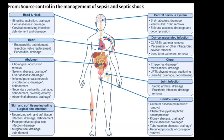I'll specifically focus on the abdomen. If it is an abscess in the liver, spleen, or in the pelvis, it has to be drained. And if it's peritonitis, it may need a laparotomy, and sometimes it can even be done by a minimally invasive method. If it's a skin sepsis such as necrotizing fasciitis, obviously the patient will have to go to theater. There can be minimally invasive procedures done by interventionalists, or sometimes a surgeon needs to be brought in.